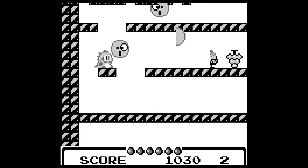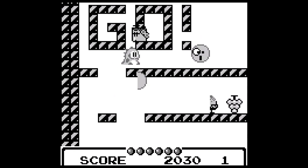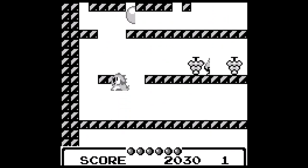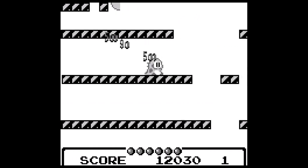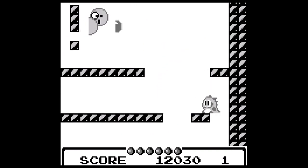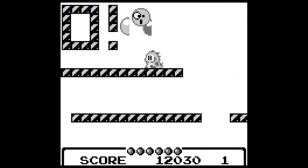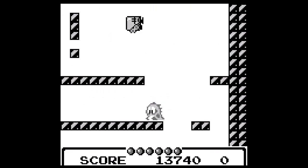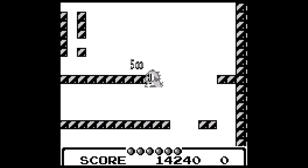Bubble Bobble is a fun little arcade game. Where this one kind of stands out from the console ports is the fact that there's a little bit more scrolling that goes into it. They tried to get as much as they could of the game on one screen, but you just have to kind of move around quite a bit on this one. It's a ton of fun to play, just like the console versions of it.